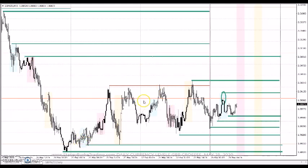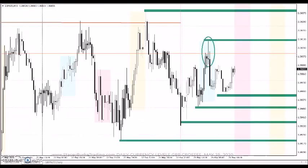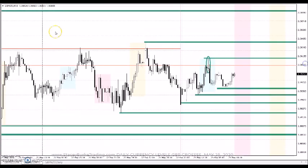But again, we've had that 3 push pattern ending on a 1, 2, 3. This could be the peak formation for a continuation and a measured move down. Next up is our British pound.